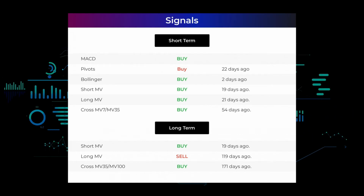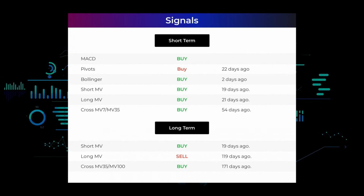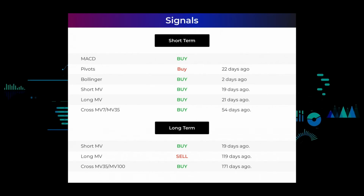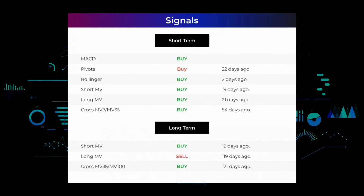The relation between the short and the long moving averages in the 3-month chart gave a buy signal 54 days ago. If we look at the 12-month chart, we see the short moving average gave a buy signal 19 days ago. The long-term moving average gave a sell signal 119 days ago. The relation between the short and the long moving averages gave a buy signal 171 days ago.